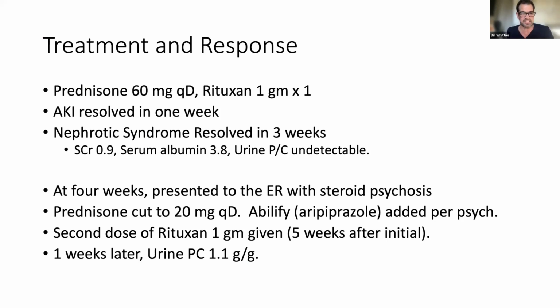So correct me. But this woman, at about 4 weeks, though, she had presented to the emergency room with a steroid psychosis, which was significant. Psych saw her and they started Abilify, but they really also wanted me to drastically cut down her steroids. Now, she hadn't been able to get her outpatient Rituxan second dose yet because of insurance issues. So I tried to ramp up her Rituxan dose as an outpatient because I had to cut down her prednisone to 20 milligrams because she really did have some significant psychosis.